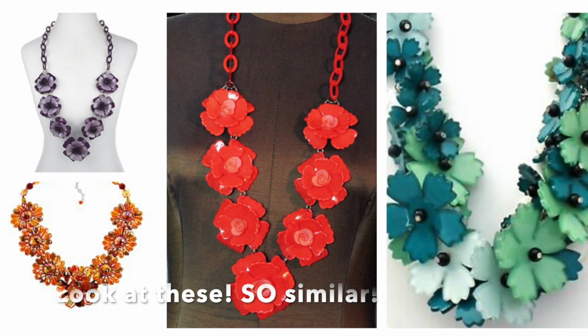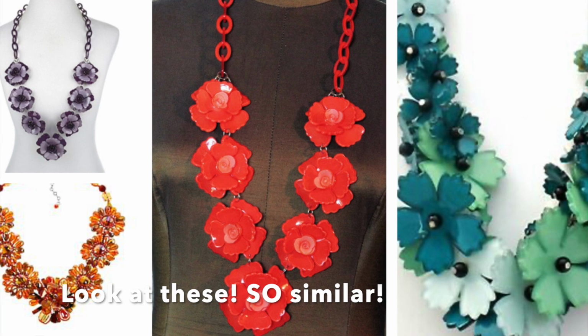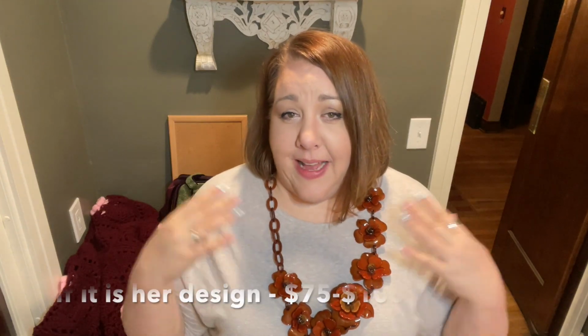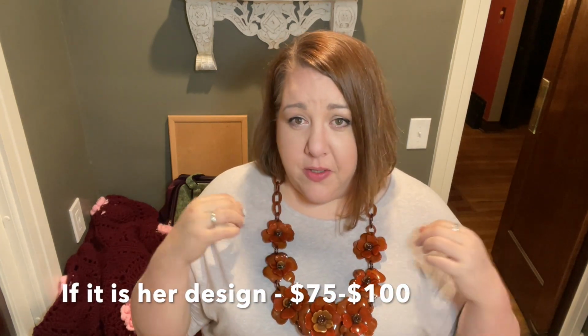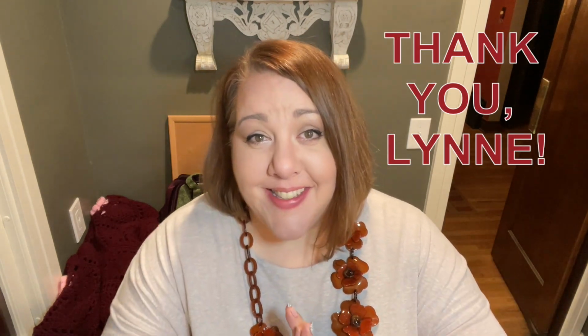There's no signature on it, so I'm not positive, but even if I associated it with her name as a style, people will know what that means. It's loud, it's chunky, it's fun. I think it's meant to be symmetrical. I'm not sure how it sits on me. I kind of like it asymmetrical. What do you think? I don't know if it's me, but I think somebody's gonna love it. And now let's go shopping.